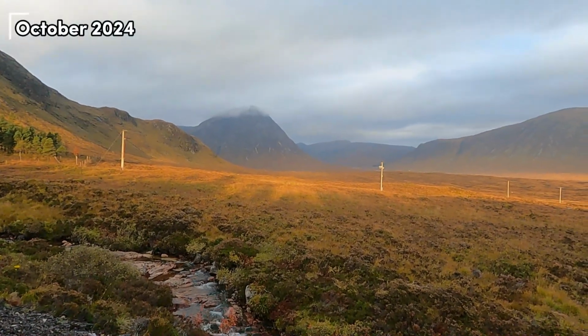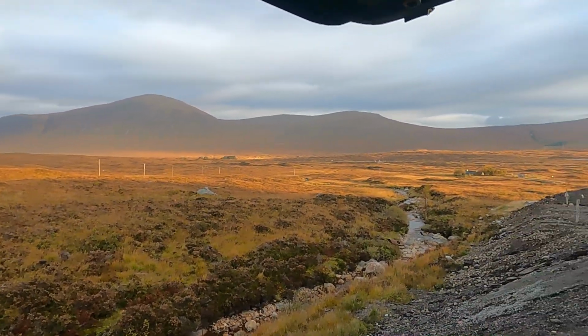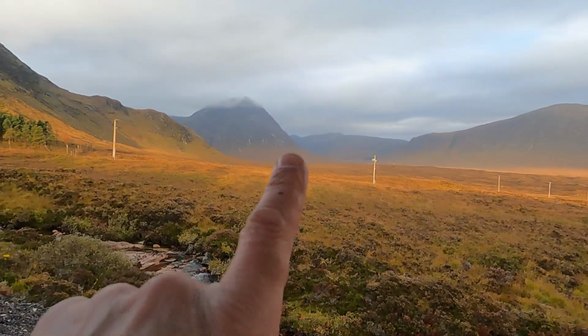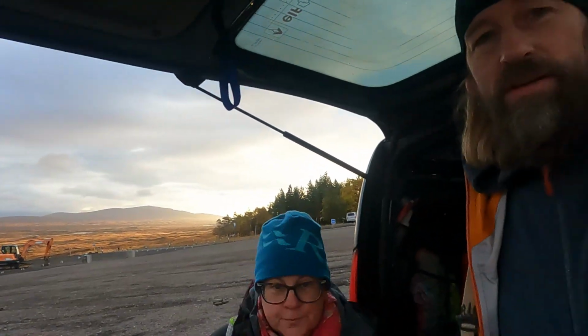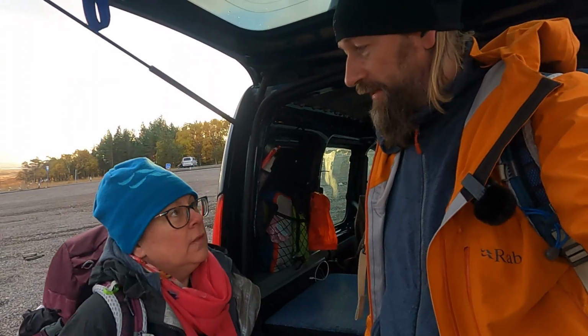Okay, this is our view this morning. Look at that. And those eagle-eyed of you will recognise that guy, the great huntsman. Okay, so something a little different. We're in our wee mini camper and we're going off to do a pair of hills, Meall and Croatia.